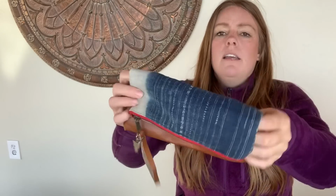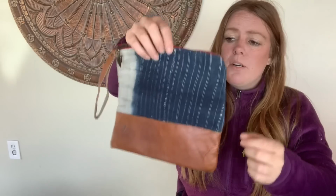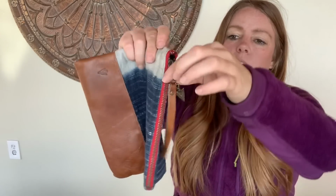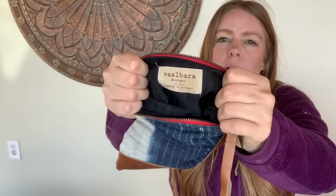A little tiny bag that I remember finding at the bins. So it could be used as a clutch or maybe just a bag to put in your purse, but it, you know, kind of folds over, has the leather, has a little arrow. So I kind of knew it was something, and the brand was Valbara Designs.